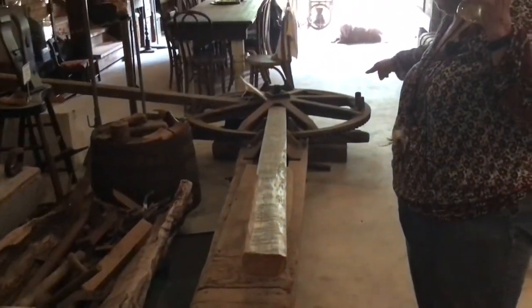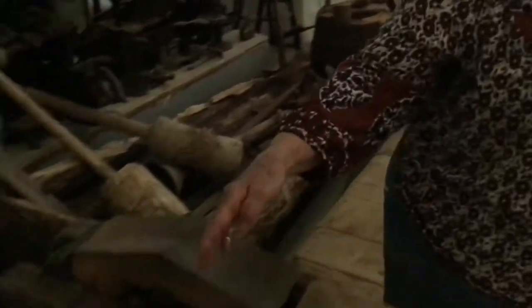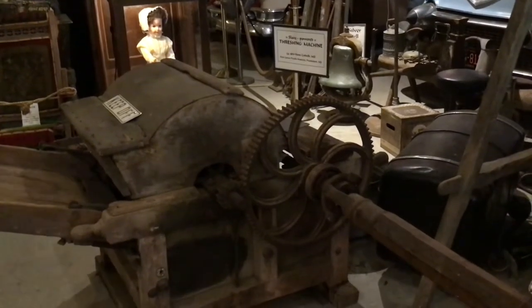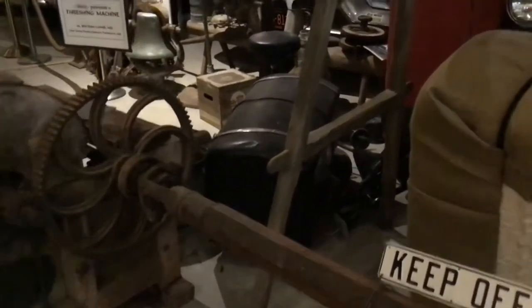And this has a big piece of metal under here, a shaft, then the wooden shaft here. And by the time it gets all the way down here, it's going real fast. They would put wheat or whatever they wanted in at one end, and at the other end it would come out threshed. So it was a threshing machine.